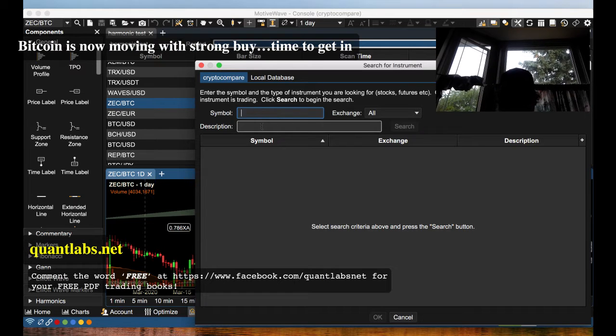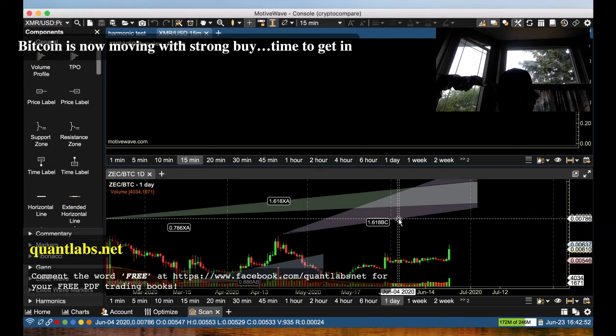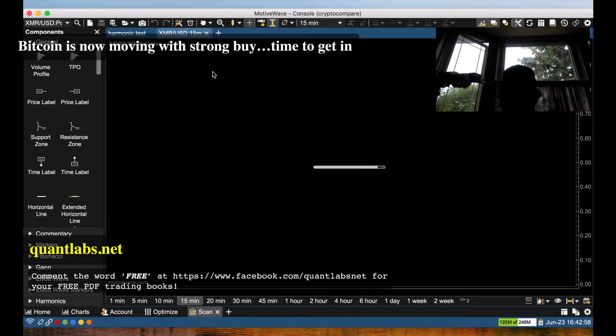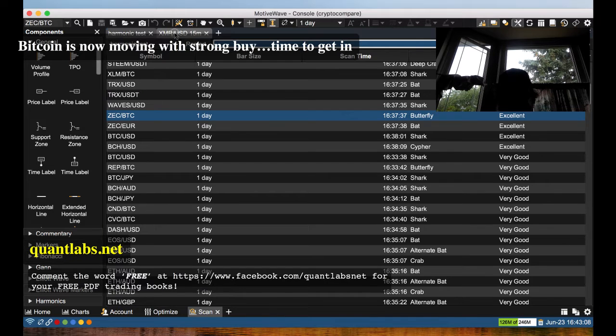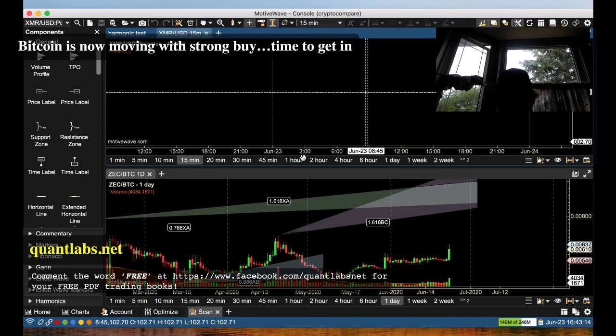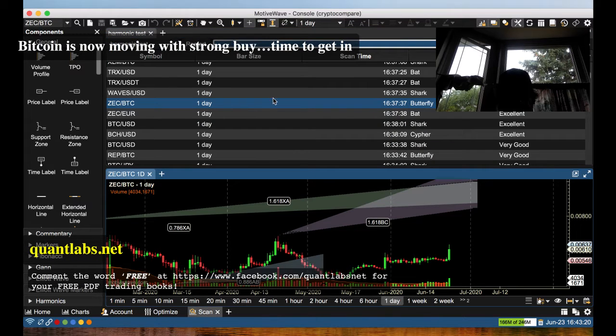Let's see, here's Monero we're looking for. So let's say Monero, Bitcoin, Monero. Let's just say Poloniex. Alright, so here's the chart for that. This was the biggest mover that I've seen when I looked at my CryptoCompare. So I have various holdings in different coins, and this was apparently the biggest mover. Don't know what's going on there. I guess maybe I need a better data source.